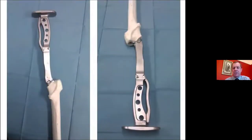I then use, with the posterior approach, I can get a direct view down the femur for the femoral broaching, and I use a straight rasp, which allows me to see whether I'm in varus or not. And really the rasping is based on feel. So I am impacting larger broaches until I start to meet more resistance. There's a very different feel depending on the sort of patient.